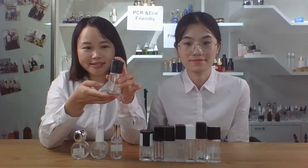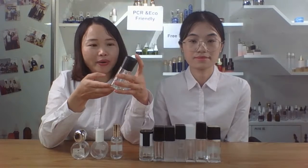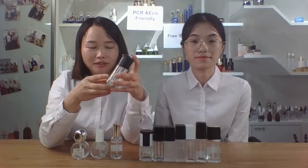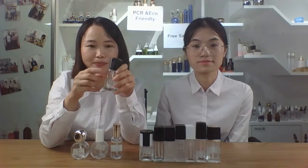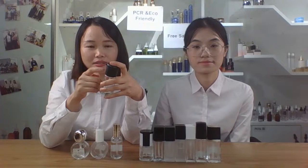It is very easy for you to use, and it can protect your products inside the bottle. When you don't use it, you can turn off the pump. Okay, so the air won't come into the bottle.